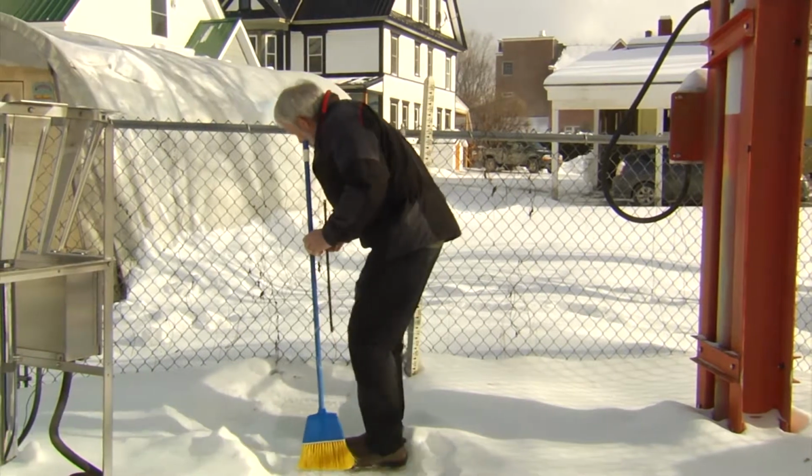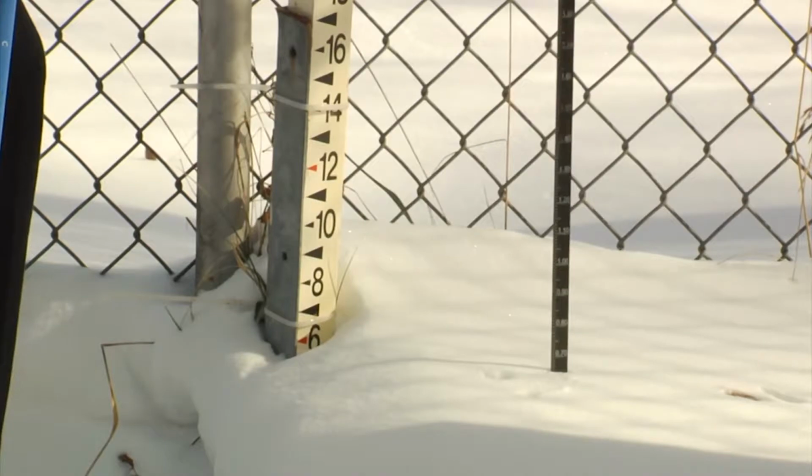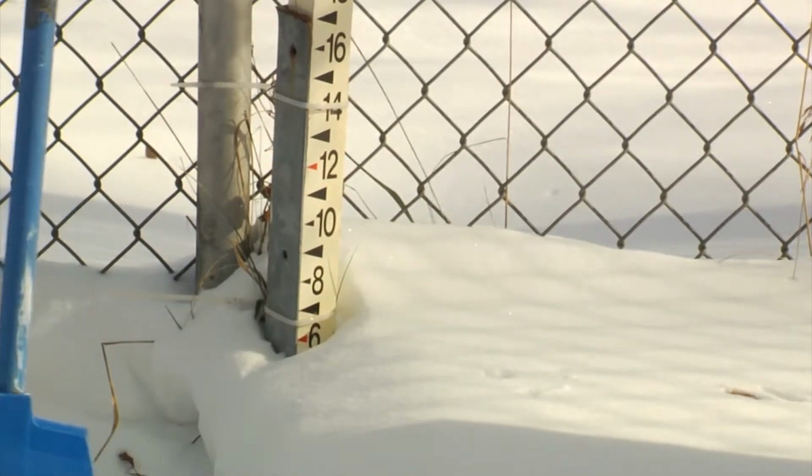Breen says that keeping track of Vermont's complicated weather is a unique challenge. Sometimes people ask me, is there really such a thing as Vermont weather? You know, is it different than New Hampshire weather or something like that?